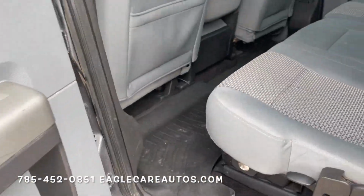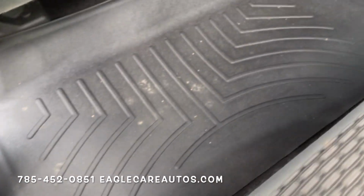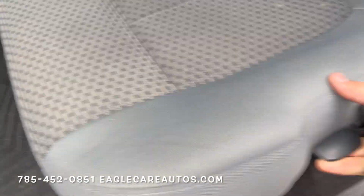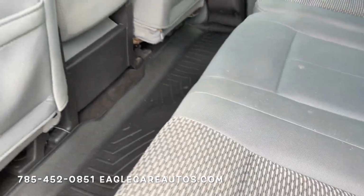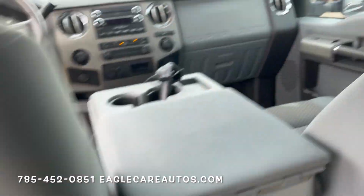Go take a look at the back seat here. It's in nice shape as well. It doesn't look like the back seat was used a lot. Does have the full coverage mat back here as well. Like I mentioned, it's in good shape. These seats do pop forward, so you can have cargo space or storage space underneath those seats. But when you get in the back, there's lots of leg room, lots of space to work with.